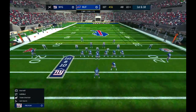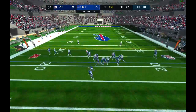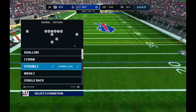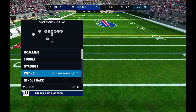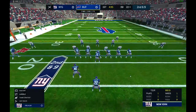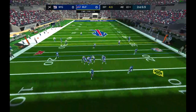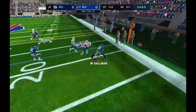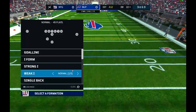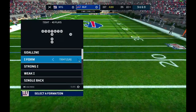Well, let's play some football. 21. Sit hut. He makes the handoff. Second down. He drops back to pass. Tackled up near the 22-yard line. That brings up a crucial third down.